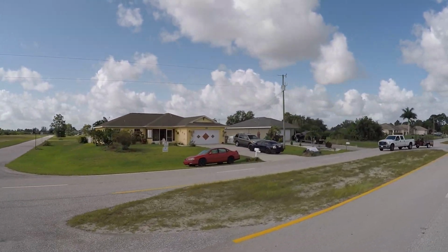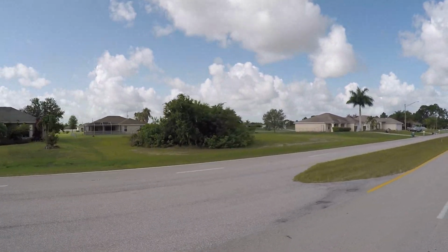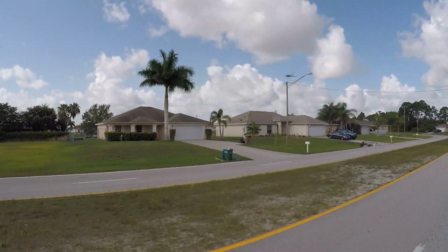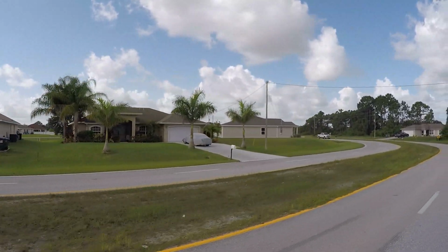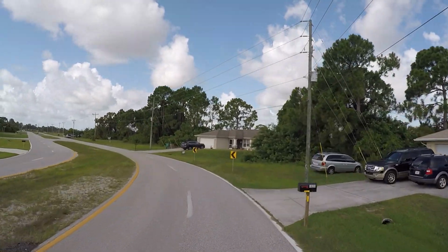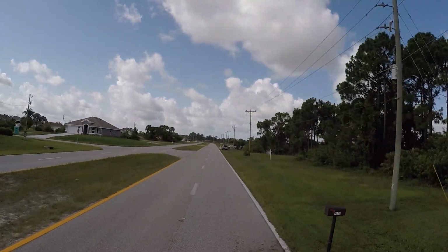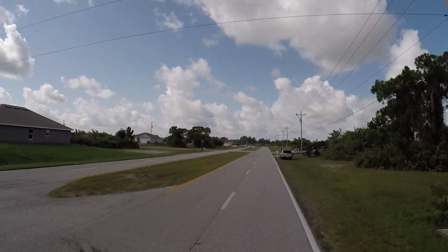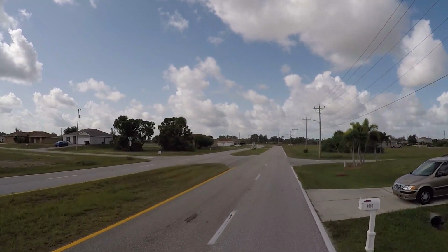The people that live here, they like it because of the quiet. It's a very quiet place. The freshwater canals are very nice too. Let me see if I can go over a bridge and show you what a freshwater canal looks like. Let me see around here. We'll probably go over the bridge in a little while since we're going around. I also want to see if I can show you a couple new homes.